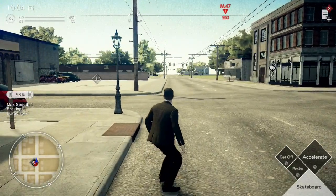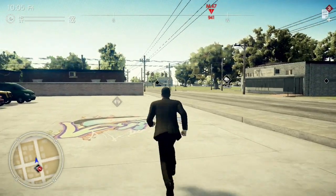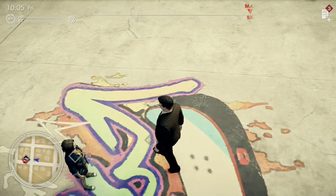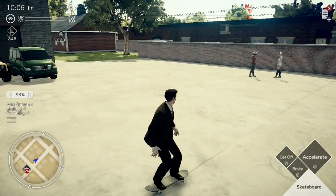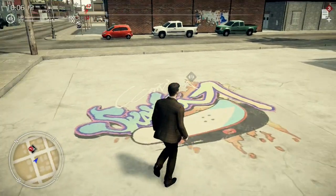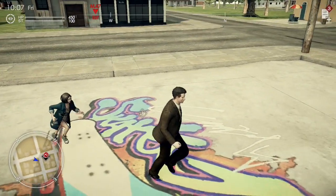Go, Patty. Oh, what's this? Get off. What is this? Did you notice anything strange before your daddy went missing? Did he seem different? I don't want to talk to her. I want to know what this is. It's showing up as a thing, but it won't let me interact with it.